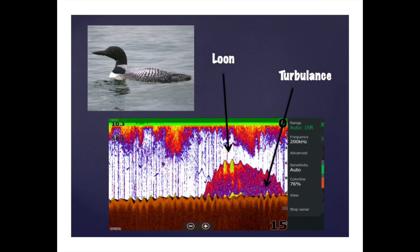Everyone who knows me or follows me on social media knows I'm a screenshot geek when it comes to my Lowrance electronics. I get into it. It's something that I enjoy sharing. This one in particular is one that I like a lot.